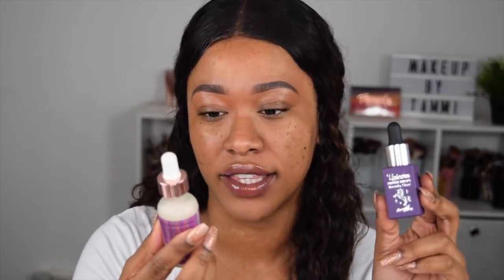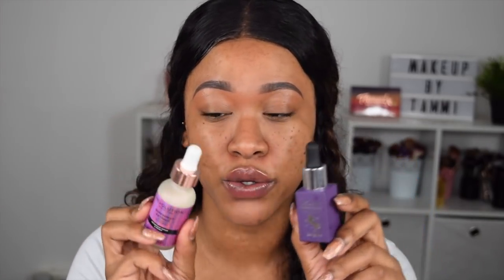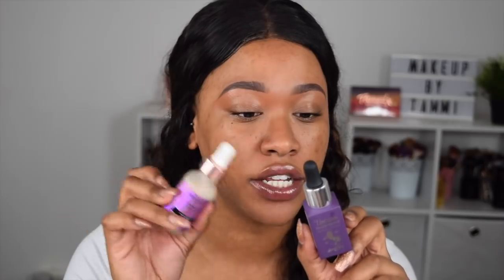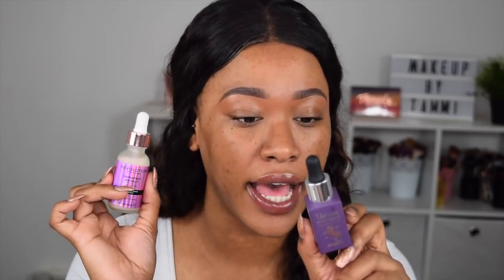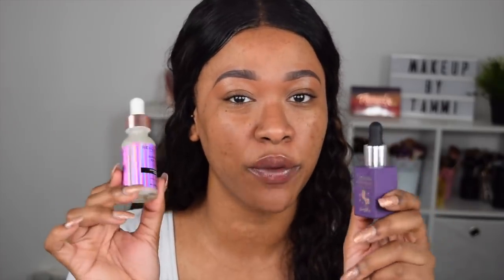So starting with primer, it was between the Unicorn Drops by Barry M and the Revolution Superfruit Extract primer. Now these two products in my opinion are so similar. They're both like a superfruit primer. They both come in a dropper type of packaging. So this one says it has superfruits like acai berry, goji berry, watermelon, and then this one also has superfruits in it. So yeah, I just thought they were very similar.